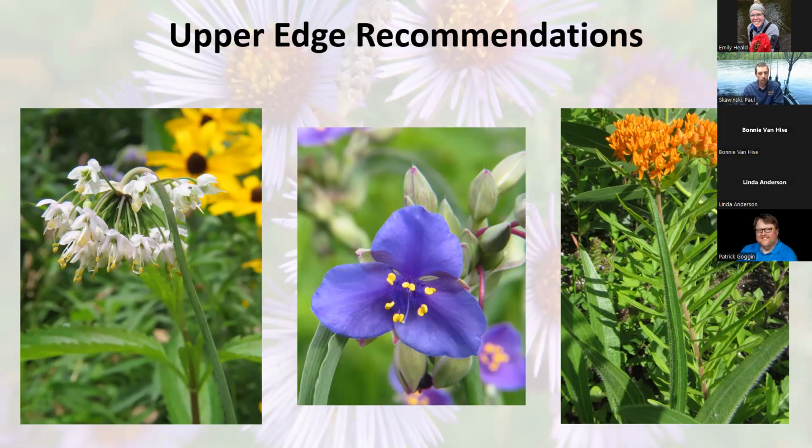So whatever you'd plant anywhere else on your landscape, just in a foundation planting or in your yard, that's the sort of thing you want to put on the upper edge of your rain garden. So things like the nodding onion here on the left, the Ohio spiderwort in the middle, or the butterfly milkweed on the right, these are all excellent choices for dry areas, including the upper edge of rain gardens.